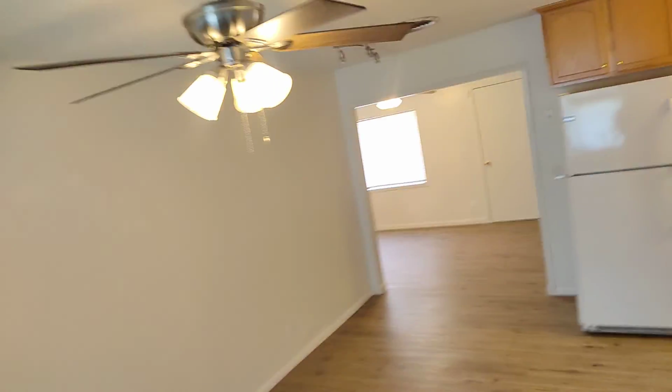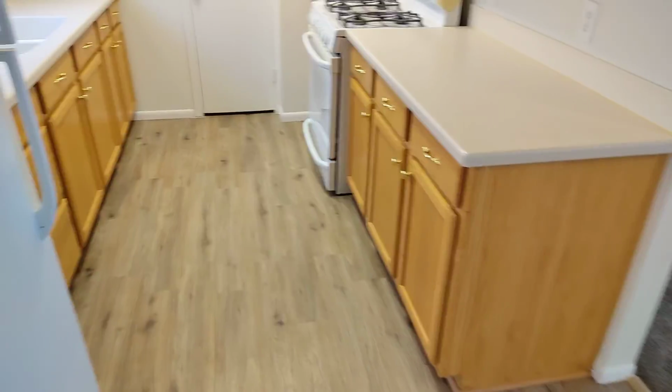Brand new blinds. Painted everything. Rug's been shampooed. Fans have been cleaned. Beautiful new floor. New blinds. Did the laundry room too.